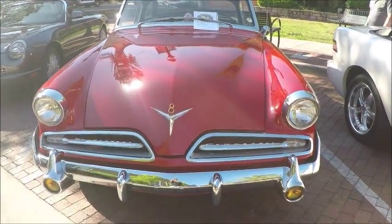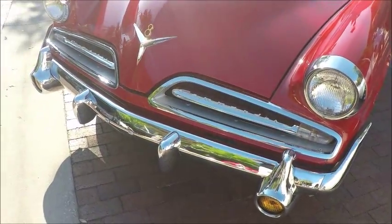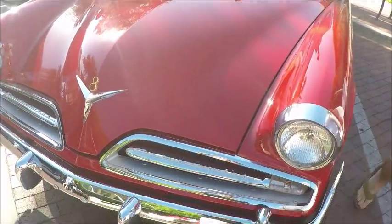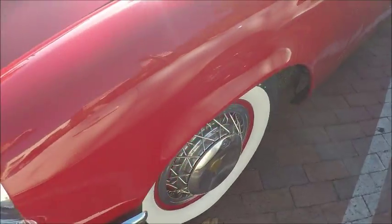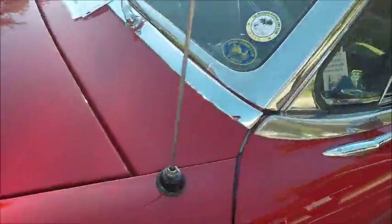This is a 1953 Studebaker Commander, two-door hardtop. Notice the fog lamps there on the bumper. Interesting. Split grille. Has a V8, 233 cubic inches. Nice wire wheels. And I like the two-tone combination here of red and white.